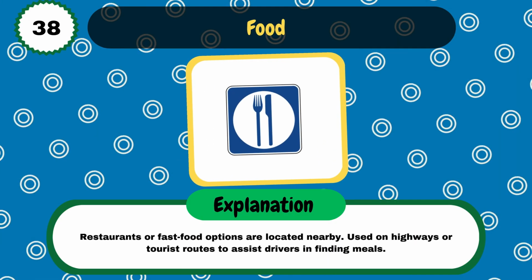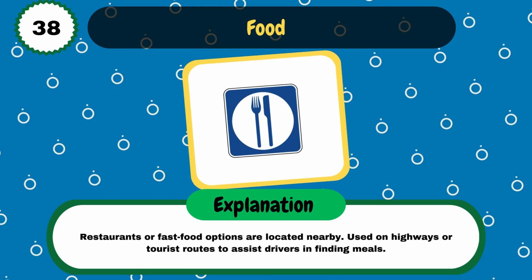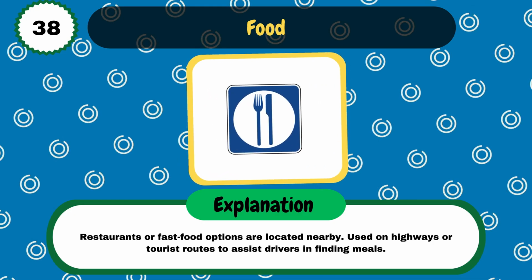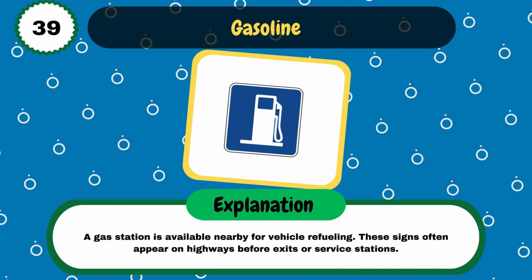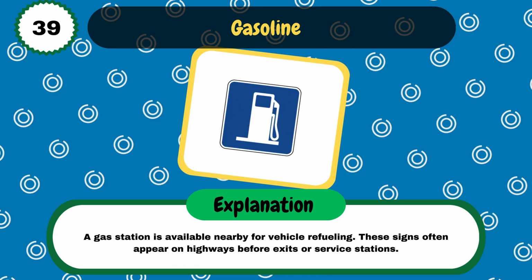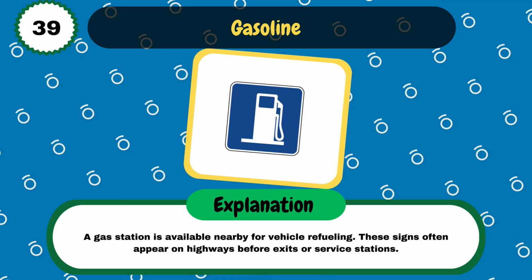This is the food sign, and it means that food services such as restaurants, cafes, or fast food outlets are available nearby, typically found on highways or near tourist destinations. This is the gasoline sign, and it means that a fuel station is available ahead where drivers can refuel their vehicles. These signs often appear on highways before exits or service areas to give drivers time to plan their stops for gas.